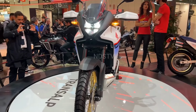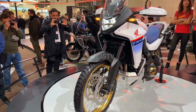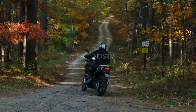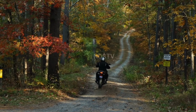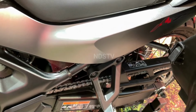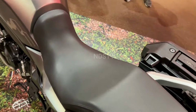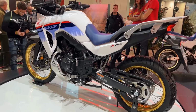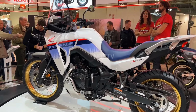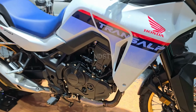Pricing, availability, and target market. The 2024 Honda XL750 Transalp is expected to be priced competitively, with an estimated starting price of around $11,000, making it significantly more affordable than the BMW R1300 GS, which starts at approximately $20,000. The Transalp is set to hit dealerships by late 2024, targeting adventure enthusiasts who seek a versatile, midweight motorcycle capable of handling diverse riding conditions.